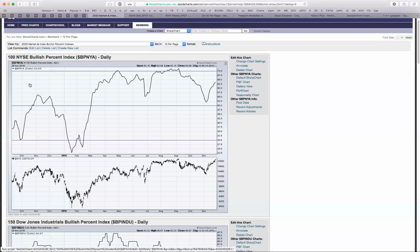Basically, what you have here is the bullish percent index, which is calculated using point and figure charts. When a point and figure chart is in a bullish pattern, it'll change this. It's between 0 and 100 for the number of stocks in the sector that make up the index. So here it'd be the total of the New York Stock Exchange. What percentage of stocks in the New York Stock Exchange are in a bullish looking phase?